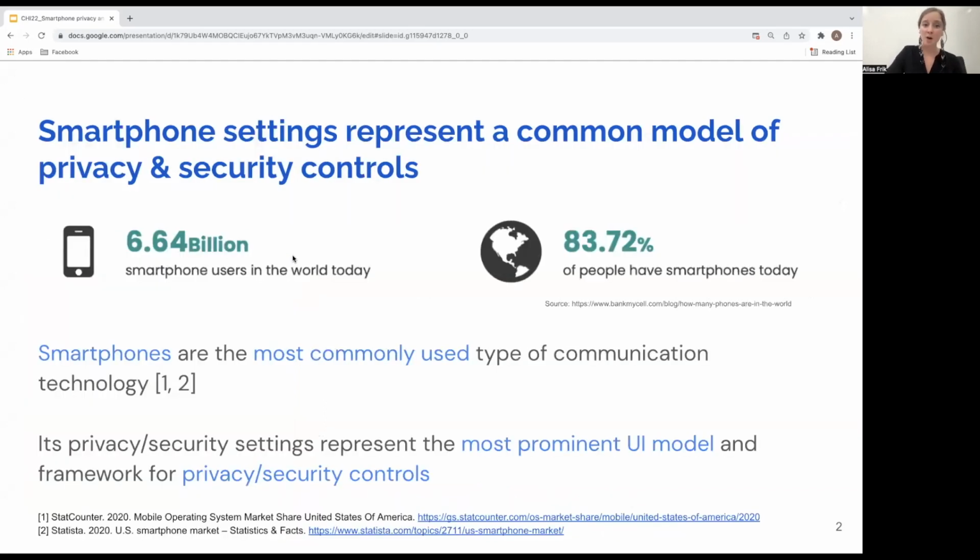Smartphones are the most commonly used type of communication technology. Over 80% of people in the world have a smartphone. Thus, smartphone settings remain one of the main models for information privacy and security controls, and their usability is especially important for protecting users' privacy.